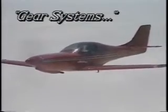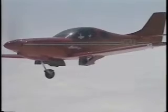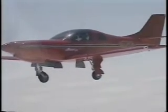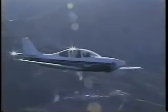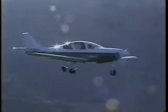Yeah, the gear is all custom. We get asked about that a lot. The gear is custom to this airplane. It's a very simple gear system. It's electromechanical, operates by hydraulics. If the hydraulic power pack should quit, you can free fall it down. If you run out of hydraulic pressure, it'll come down and lock by itself. Simple system.